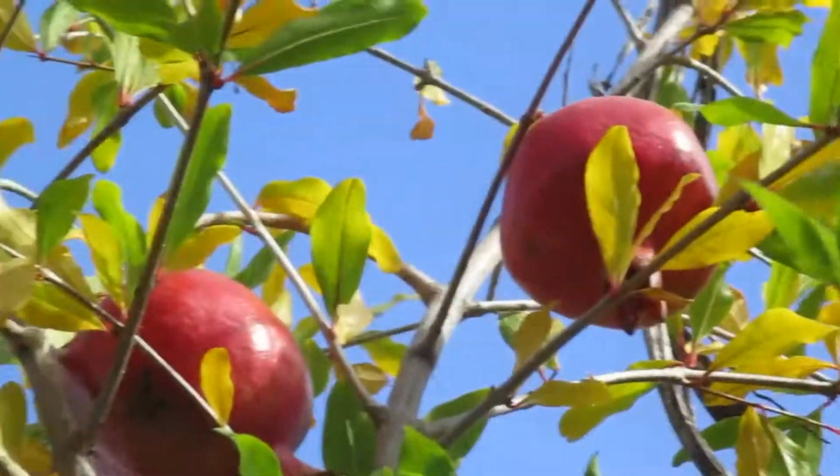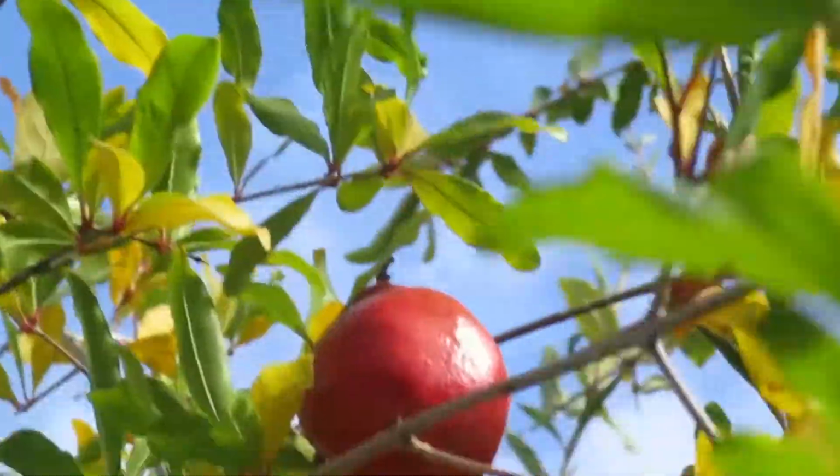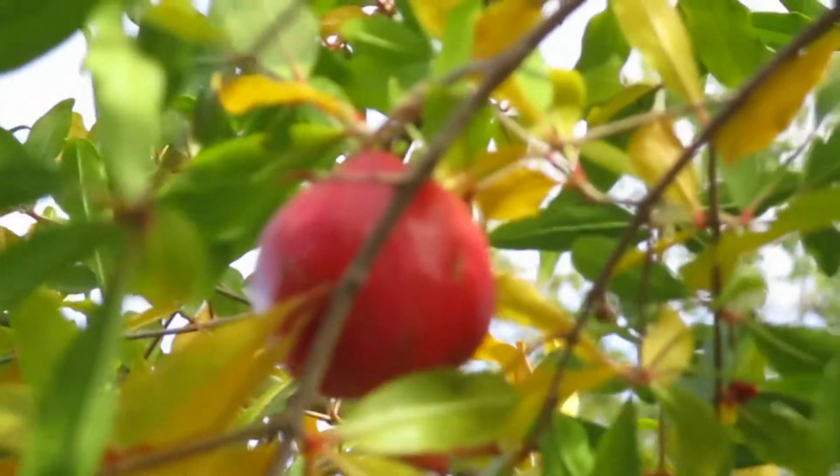Some more. Two other ones over there. Another one there. We are very productive. The fruit is delicious.